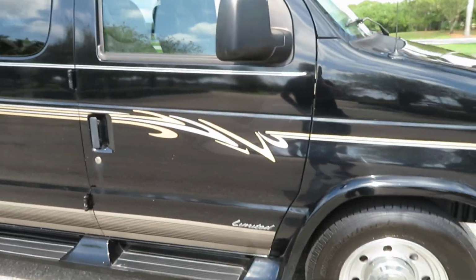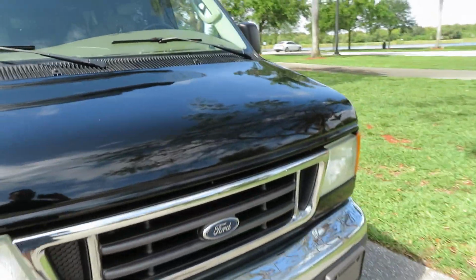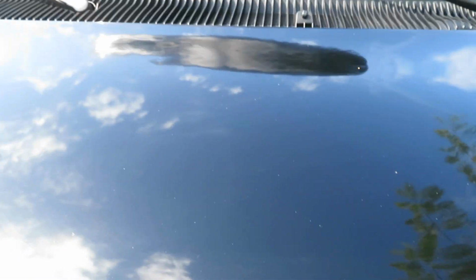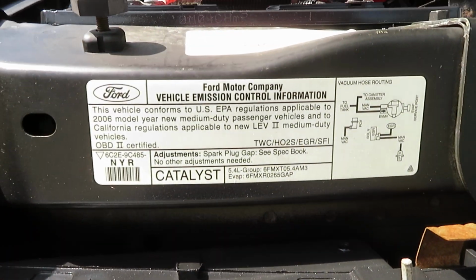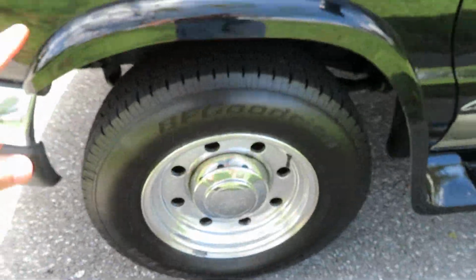A couple little marks in here and there around the outside, but overall the paint and body shows excellent on this van. It's not a wreck, there's no stories with it. Very nice, clean. Explorer vans are high-end quality. Motor sounds great. It is a 5.4 liter V8. You can see it's very nice and clean inside the engine compartment. New Motorcraft battery. Excellent, excellent van. Got your BF Goodrich tires, good shape.